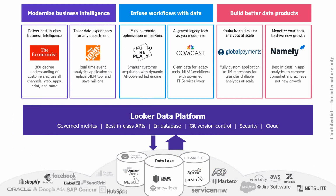In the purple layer, what you find is the ability for us to create that semantic layer, or that single source of the truth. And then up above, it gives you the different workflows that you can tailor to the use case.